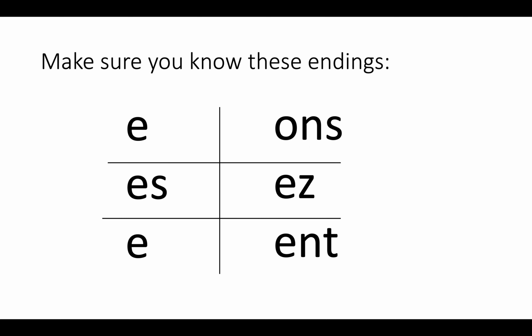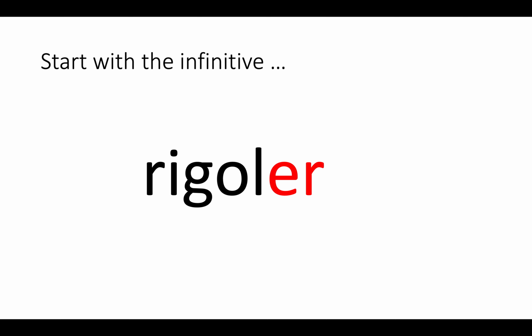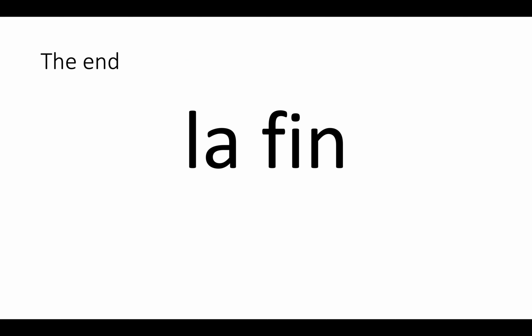So to sum up, how do you conjugate an ER verb? Well, first, make sure you know these endings. Make sure you can just write them down. And then you need to know what to add the endings to. How do you come up with the stem? Well, you take your ER verb and you chop off the ER, and you add those endings.